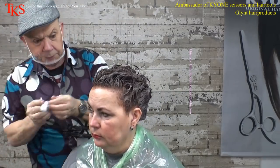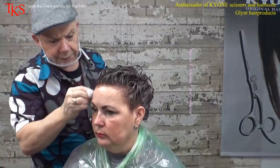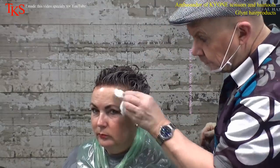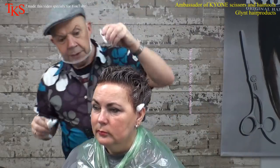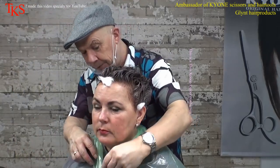Thick garter wick to clean the contour line. For a takeoff now, I don't need to do afterwards. Clean the ears. Take a small part of garter wick, lay it on the ears, so the ears stay nice and clean. And a little bit on the front with plastic foil.